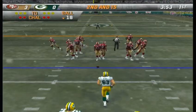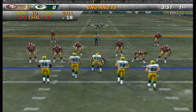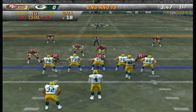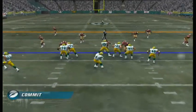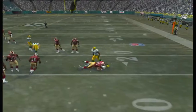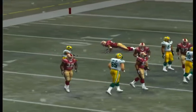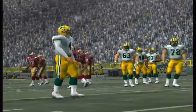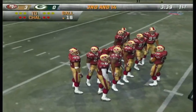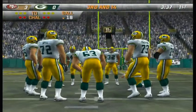Ball on their own 18. Farr with a man in motion. Gets the pass off. The screen to the receiver. Number 99 is there for the tackle at the 18-yard line. The screen pass requires that you have some quick linemen who can move wide of the tackle and set up blocks for the guy coming out of the backfield.